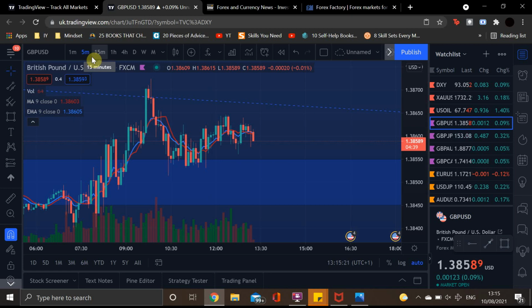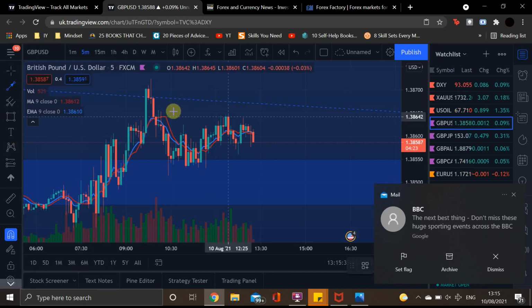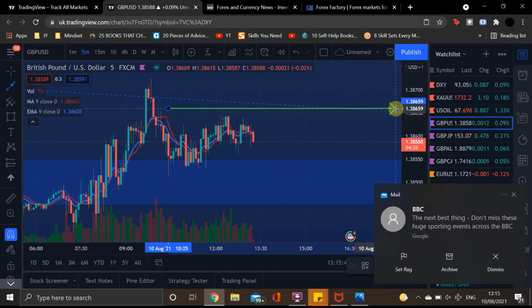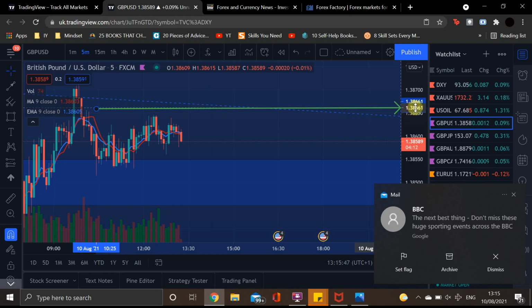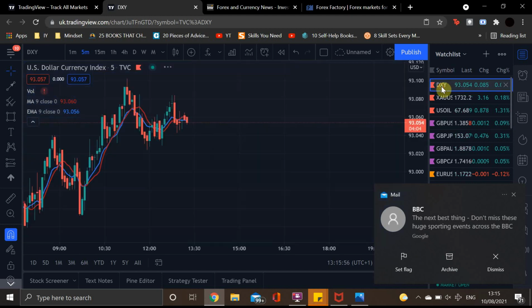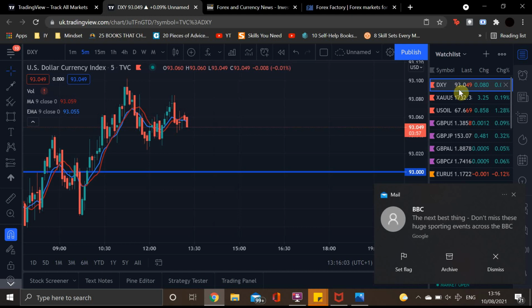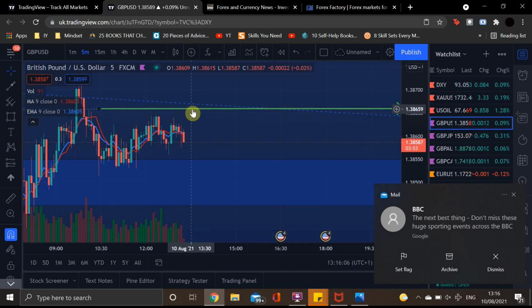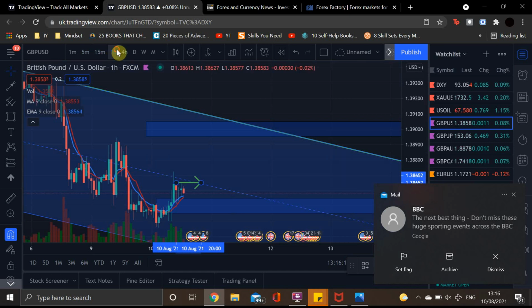I'll wait for price to do its thing. So what I'll do, I'll put an arrow here. DXY is strong, so you have to keep that in mind. DXY is very strong here, the US dollar. I have to keep that in mind, I really do.